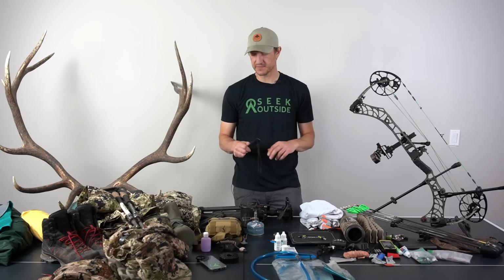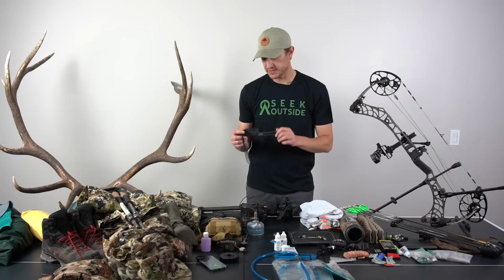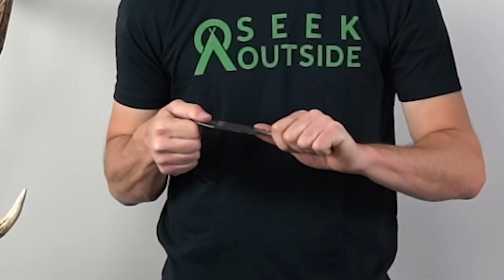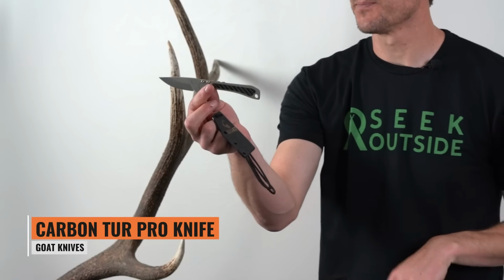Anytime that you've got some real heavy duty work to do, where maybe a replaceable blade knife doesn't feel like enough, I like to carry a fixed blade knife. Going right along with that, I like this Goat carbon knife. I'm trying not to cut my finger off. You can see it's got the carbon inlay in the handle.